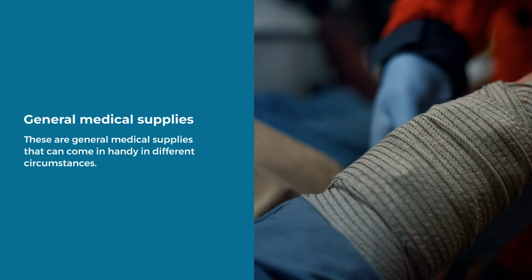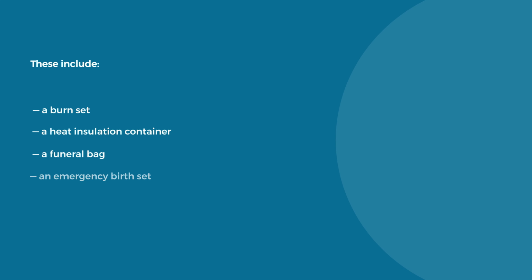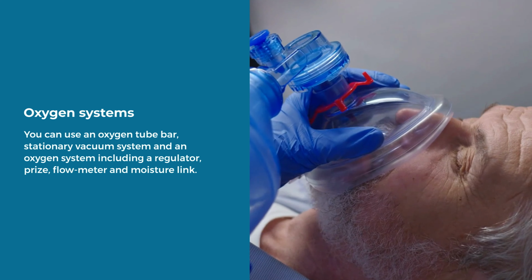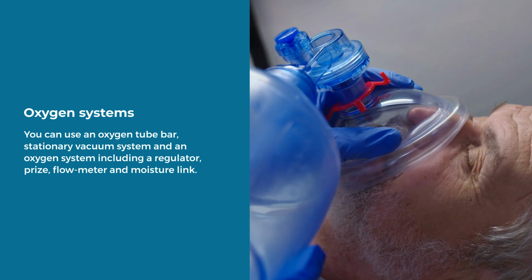These are general medical supplies that can come in handy in different circumstances. These include a burn set, a heat insulation container, a funeral bag, and an emergency birth set. Oxygen systems. You can use an oxygen tube bar, stationary vacuum system, and an oxygen system including a regulator, flow meter, and moisture link. These optional devices can better equip your NEMT to save people's lives.